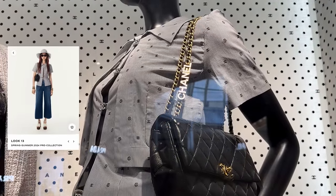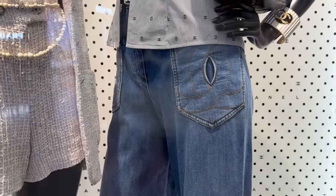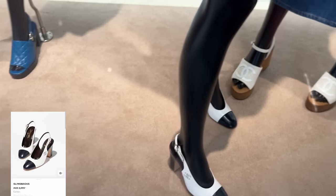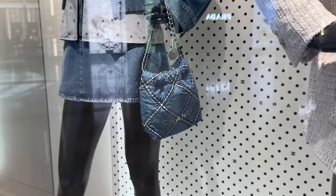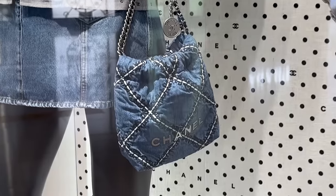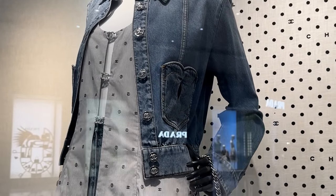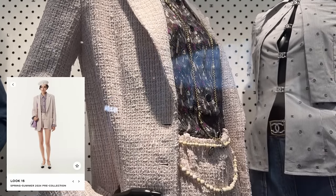This is look 13. Love the pocket detail on this pair of denim. These are the new season shoes. This is what the denim Mini 22 looks like. Do you guys like this one? It is in silver hardware. Look at this gorgeous denim jacket. The pockets are so cute. Also love this tweed set.